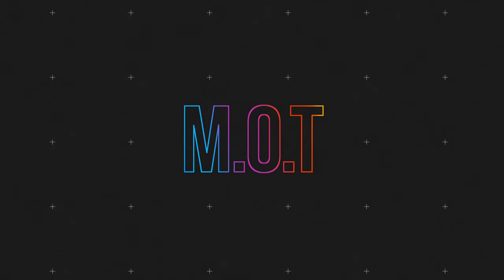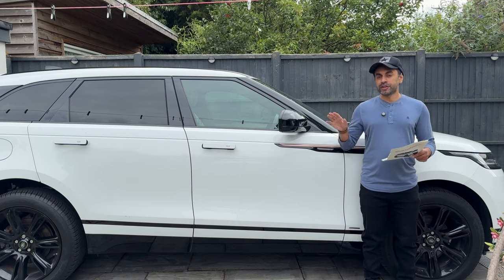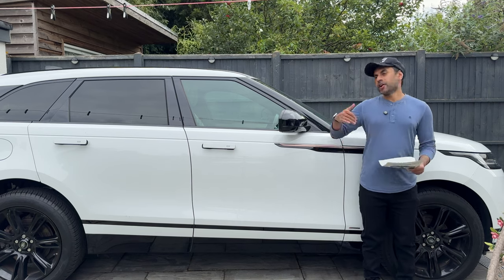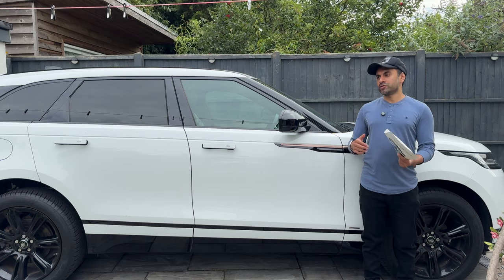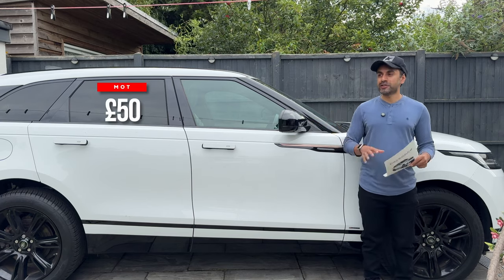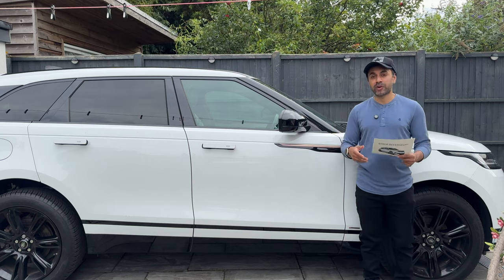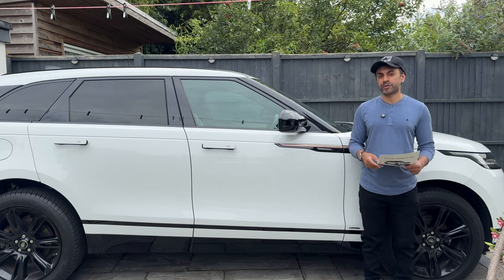Now, let's talk a little bit about the MOT. For the first 3 years of a new car, you don't have to pay any MOT. After that point, an MOT will cost roughly around £50. You can get that directly from Land Rover themselves, or even if you go to any independent garage, then it will roughly cost around the same price. So £50 is a very manageable price.